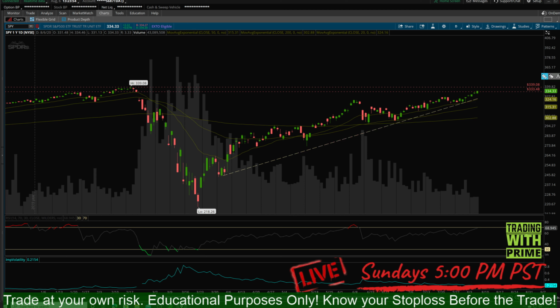For all you day traders out there, this is something to keep an eye on too. For all you day traders, know this. If I'm looking at this price level, I know 339.08 is the actual high. I'm telling you this right now.